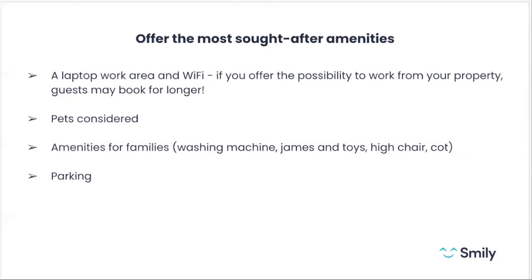Also, if you have the possibility to accommodate pets, you can also highlight it on the amenity section, that you allow pets to come to the property. Highlight amenities for families, such as the washing machine, the toys, baby equipment, such as a high chair or a baby bed. Could be very useful if families would like to stay in your property. There's also the parking space. That's really important for your property if you wish people to feel comfortable in your property, and if you have this kind of space available, try to highlight it if possible.